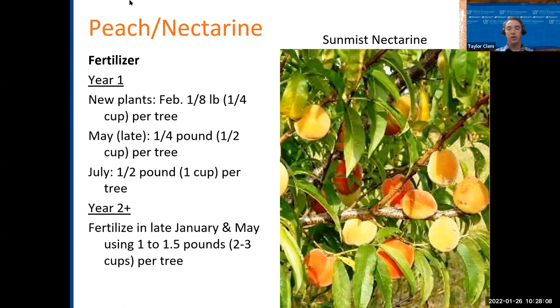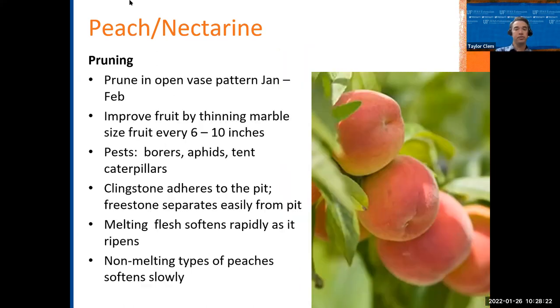the apples. You're going to be doing an application in January and an application in May, and you're going to be using about 1 to 1.5 pounds per tree of that fertilizer, which is nice. But it's important to think about pruning to help increase fruit set on your peaches and nectarines. So prune in an open vase pattern. So you want it to kind of be upright like this. And you want to prune in January and February.